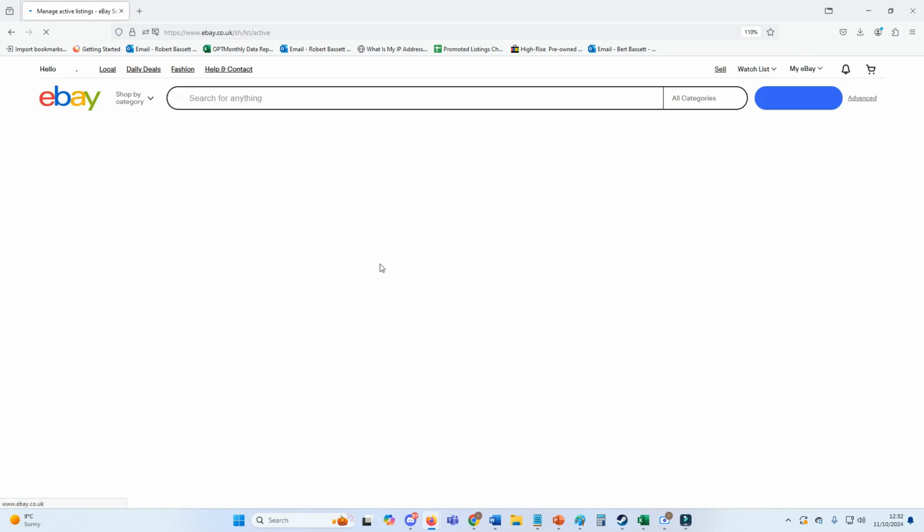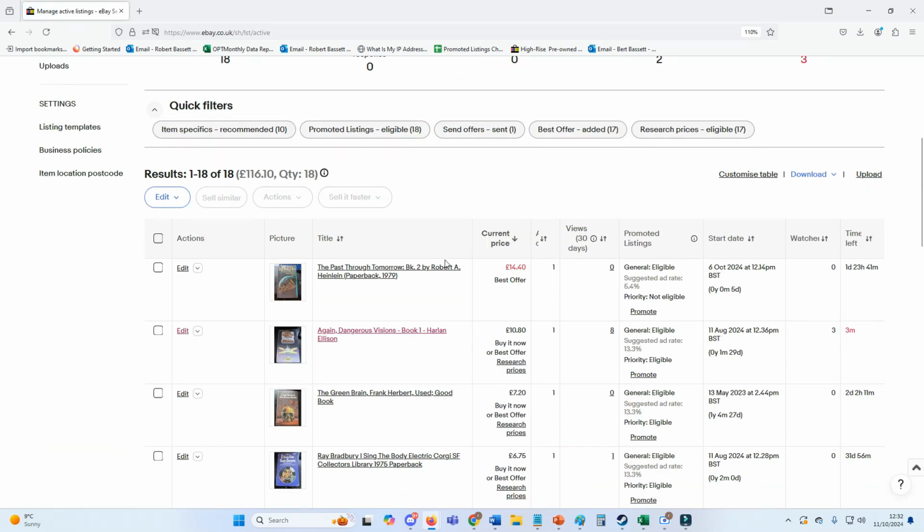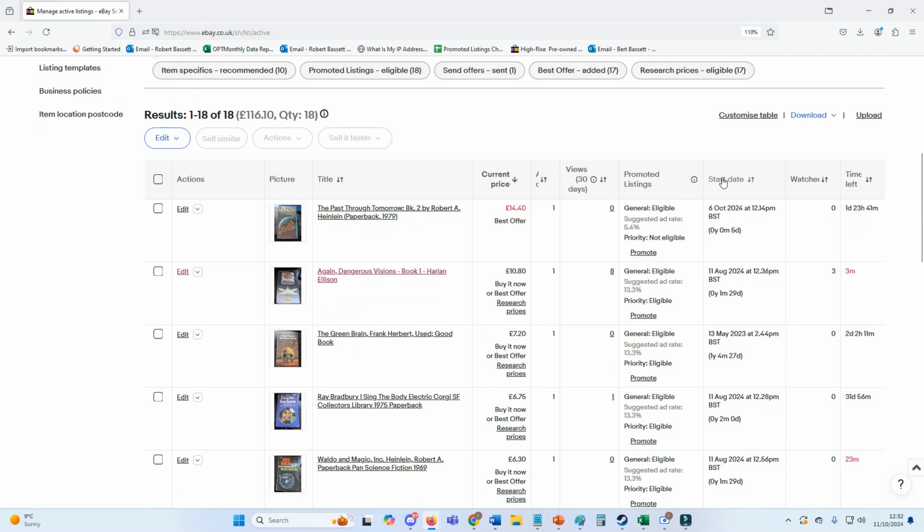And so what I've done to make it easy for me is I've got the start date here. So it tells me how old an item is. It gives me the amount of watches it has. And it's got the price here.